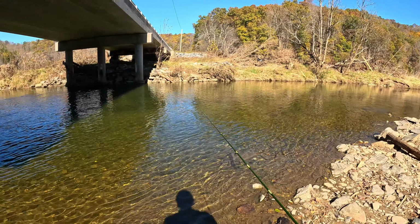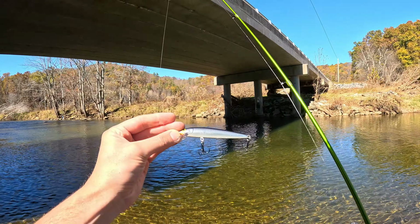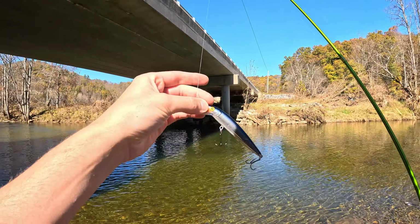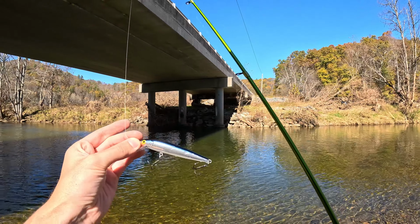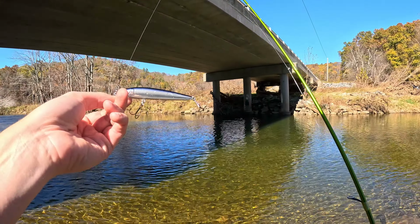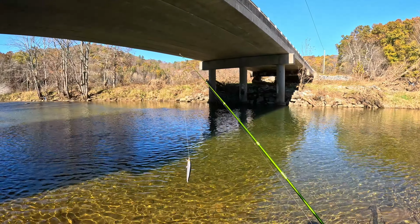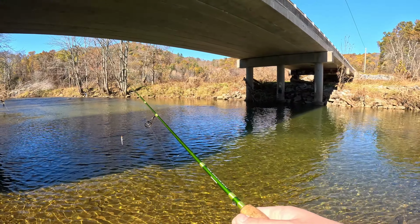Hopefully not too bad. So we're gonna start here with this jerkbait. I'm kind of just looking for anything. It's a good catch 'em all style bait for this time of year, and it really attracts big fish, smallmouth and trout. I know a lot of people don't agree with this, but I love fishing this way. I've done it my whole life. It's just kind of how it is. But you can catch a big smallie like this too.